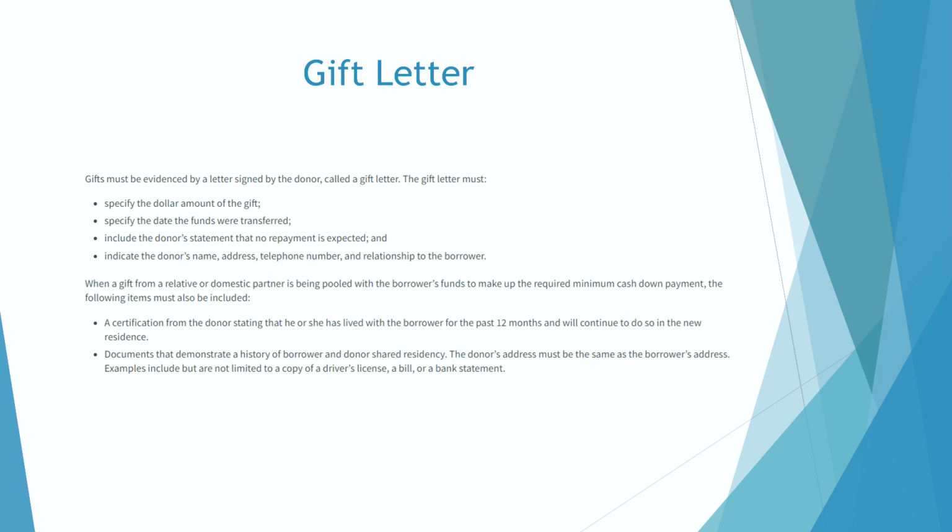When a gift from a relative or domestic partner is being pulled from the borrower's funds to make up the required minimum cash down payment, the following items must also be included: a certification from the donor stating that he or she has lived with the borrower for the last 12 months and will continue to do so in the new residence; documents that demonstrate a history of borrower and donor shared residency. The donor's address must be the same as the borrower's address. Examples include, but are not limited to, a copy of a driver's license, a bill, or a bank statement.